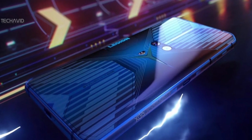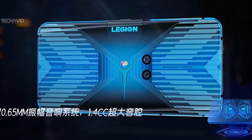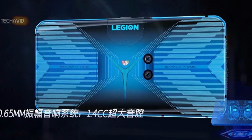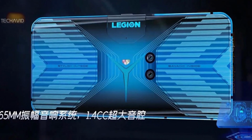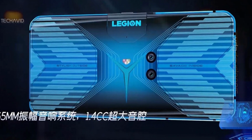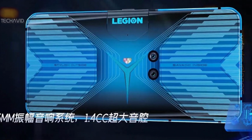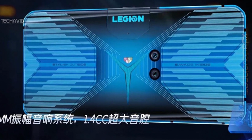Well, things don't end here. The back of the Legion is also as interesting as the front. The dual rear cameras are located near the center of the device, and we understand the logic behind going with this design. Most of the popular games are played in landscape orientation, so with this design choice, it will be easier to hold the phone with no interference from cameras. But again, during normal single-hand usage, there could be a problem.